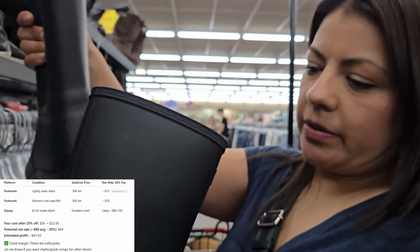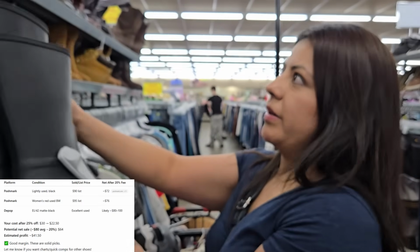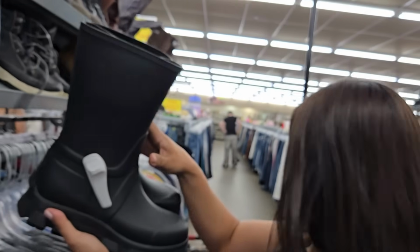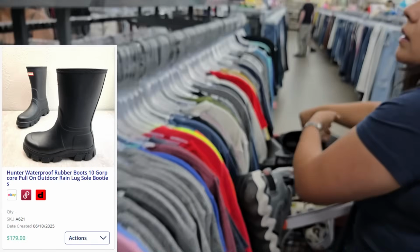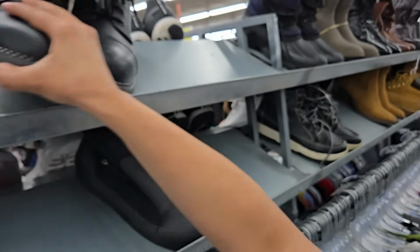The listing prices were in the $90 range, but when I went to list them, I didn't see many of this matte style available on eBay, Poshmark, or Depop, and these were like new, as I said, so I'm shooting pretty high with these. I have them listed at $179 right now.